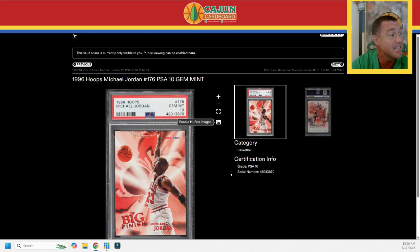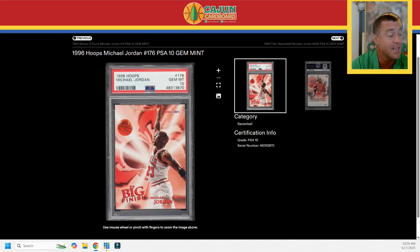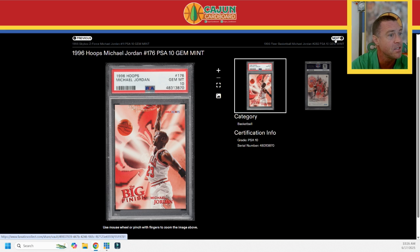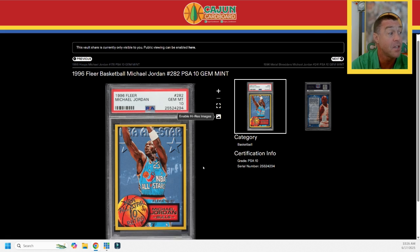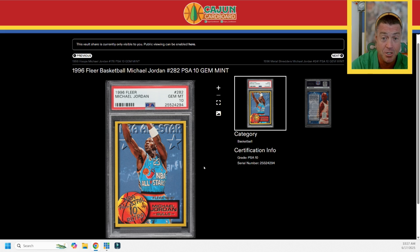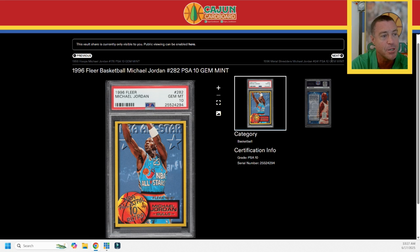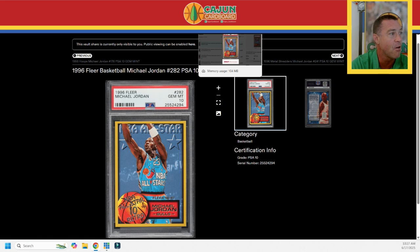There's a 96 Hoops Big Finish. Like I said, this card does evoke images that would be consistent with an insert, but not tons of value here, believe it or not. Card number 176 in the 1996 Hoops set. This card does have some value, and it is a pain to get graded because of the centering. It's a teeny tiny thin yellow border all around, and then it's all dark edges and corners on the back. So this card presents serious problems for those trying to gem their own PSA 10.